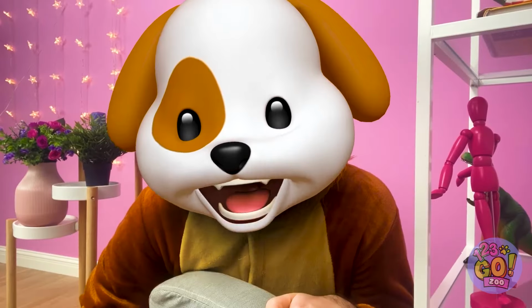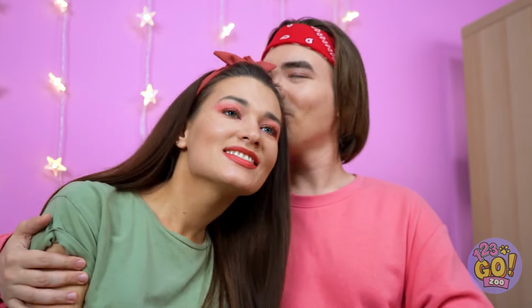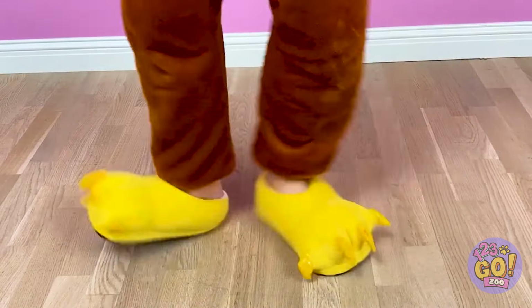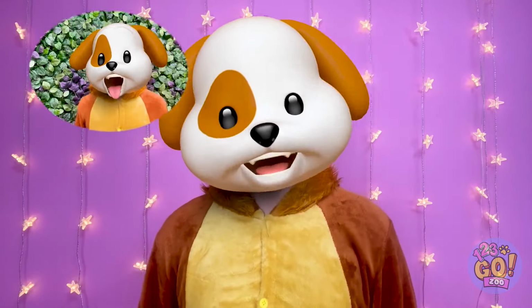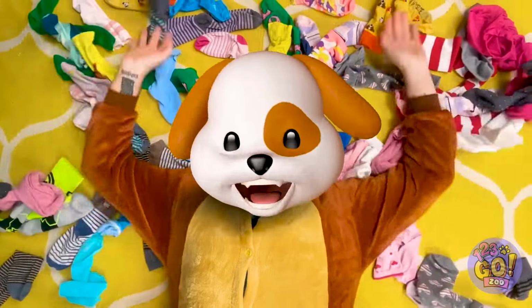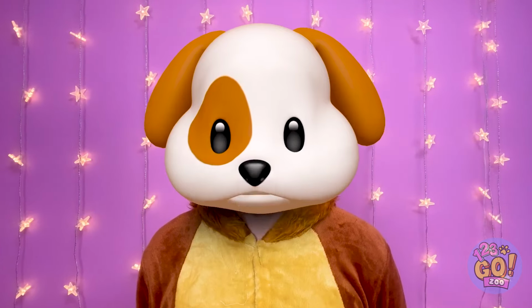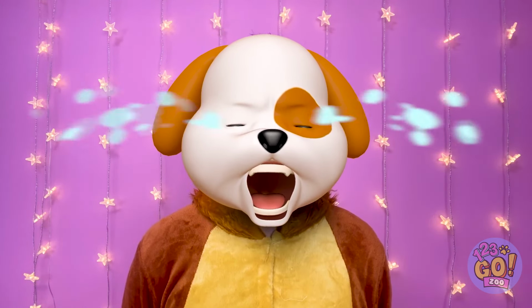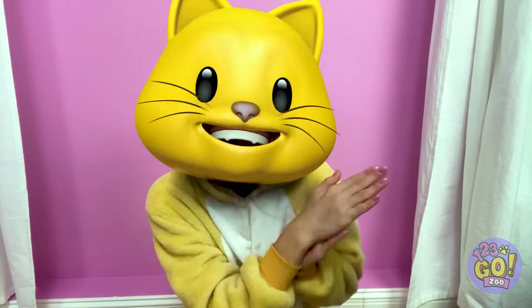Why is she looking at me like that? She's just playing. Hey, my human, can you see me? I'm here, I'm your favorite dog. I'm not gonna bark, I'm not gonna pee, and I'm not even chewing your sock. I hope I'm still your friend, and I miss you in the end. Wait, I have another idea.